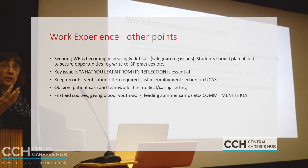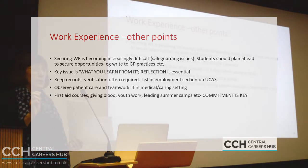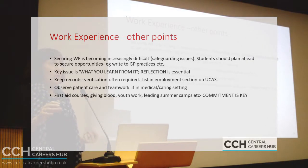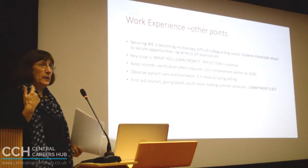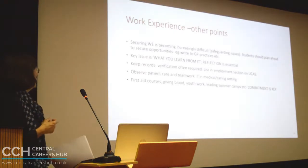But it's that reflection that's really important, and I would really advise students to keep a file and notes in terms of what they've reflected, like a diary when they're doing that, because you never know when those issues will come up. It could be at interview, it could be something you want to put in a personal statement, but keeping it live, I think, is really important.